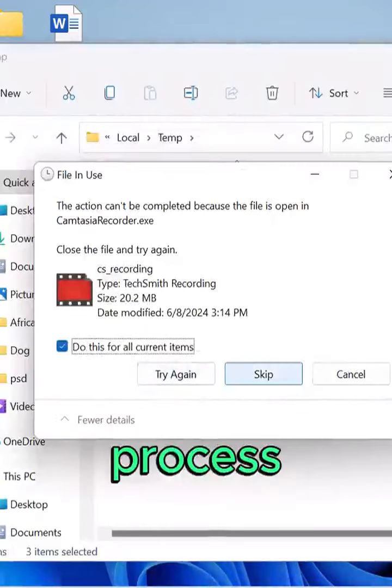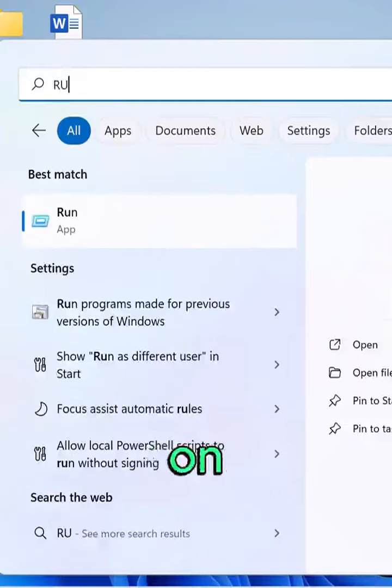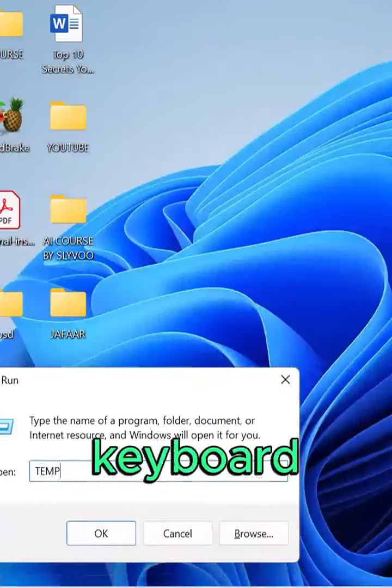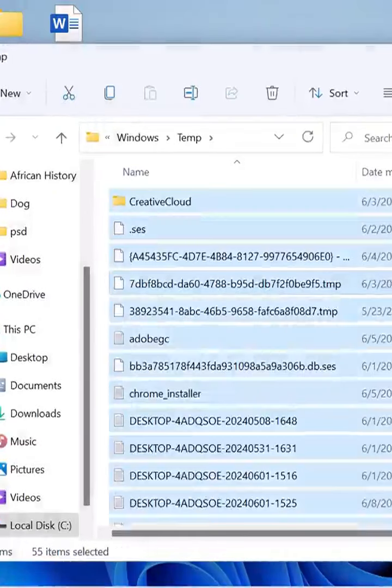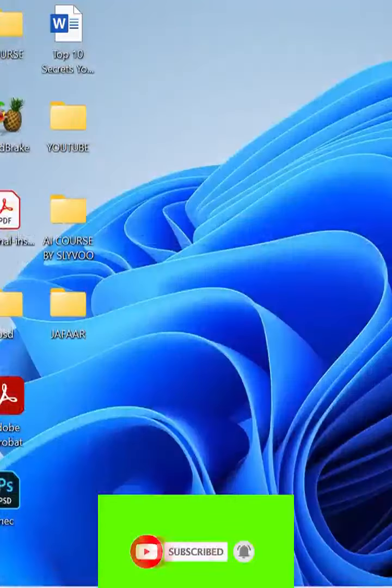For the last process, on the search bar, type Run. Click on OK and type Temp. Then Control-A on your keyboard, then Shift-Delete. Click on Yes, tick the box and click on Skip. That's all to increase the speed of your system.